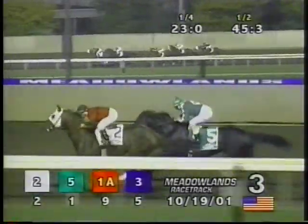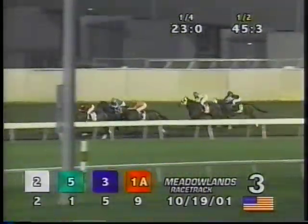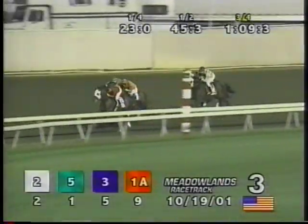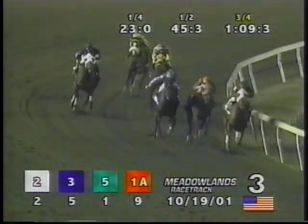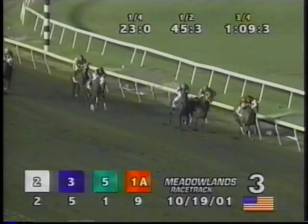45 3 for the half. They're on the far turn. Talks Cheap leads it by 3 parts of a length. Rizet being asked for more, and here comes Runs Past Him, finding room on the inside and now moving to engage the leader. They turn for home, less than a 1/4 mile to go. It's Talks Cheap holding on to that lead. Runs Past Him, trying to close the gap. Rizet on the outside is third.